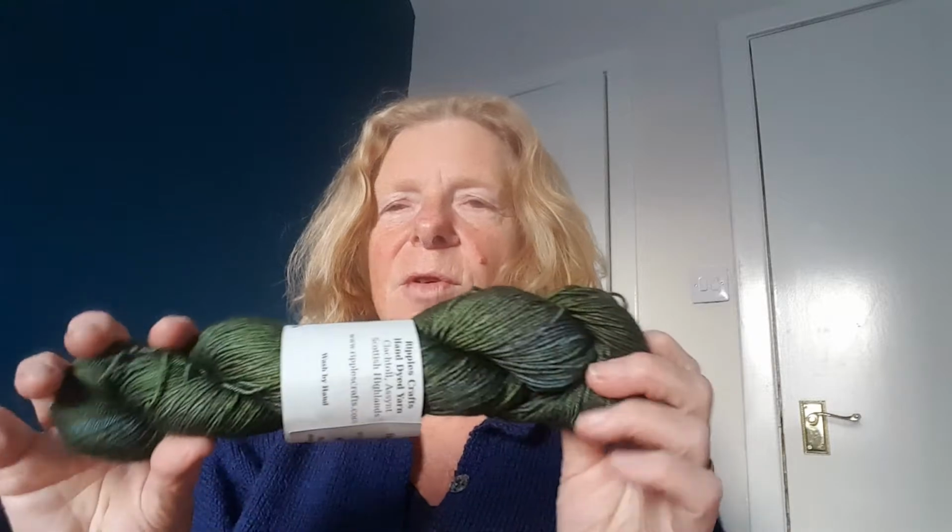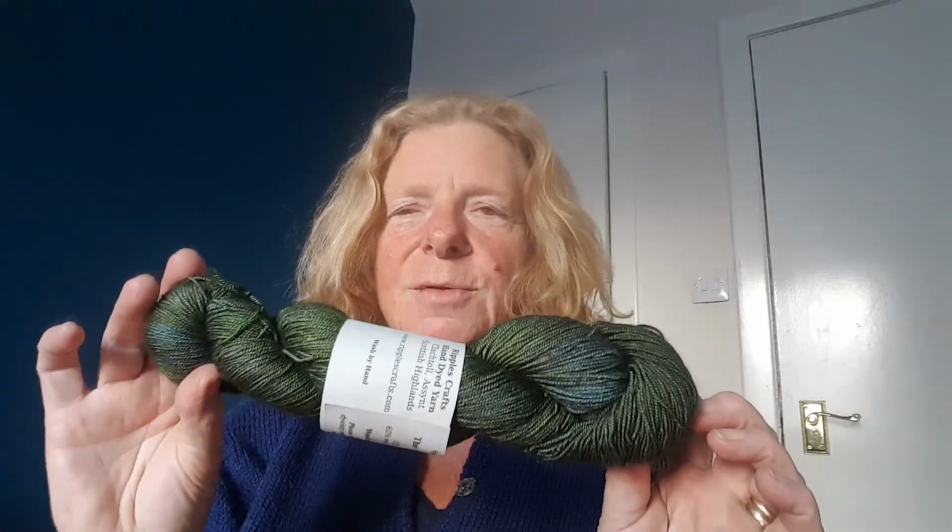So this is some 4-ply yarn, and it's lovely and soft because it's merino, yak and silk, and the colour is gorgeous. If I can read this, it's called The Greenness of Life, and it's slightly variegated. So I've got four of these, 400 grams, and hopefully I will turn this into a crochet top. Well, that's the plan at the moment, but it might change.